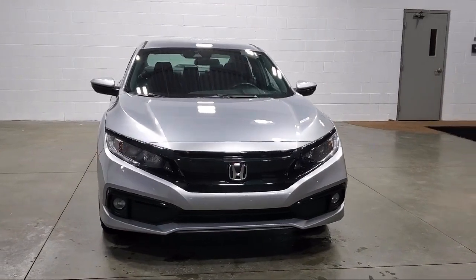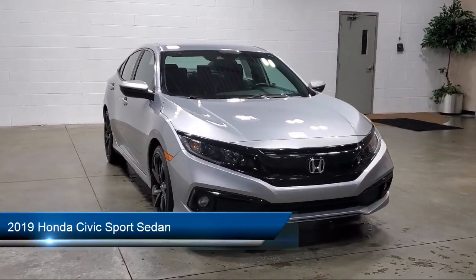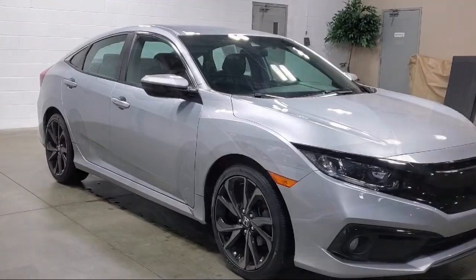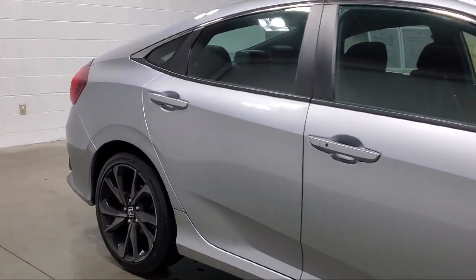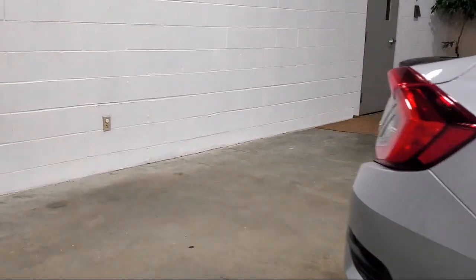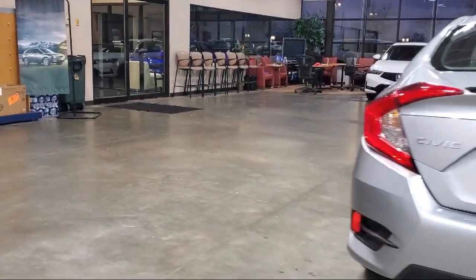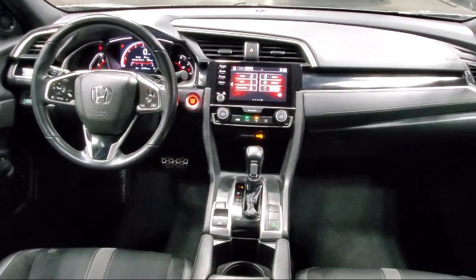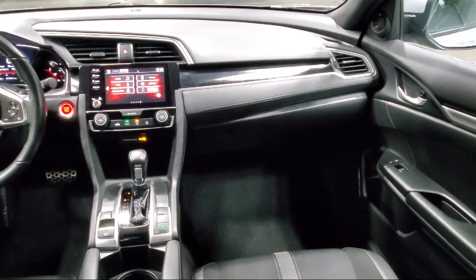It comes equipped with keyless entry, rear view camera, Apple CarPlay and Android Auto, auto high beam headlamp control, outside temperature display, air conditioning, rear spoiler, speed sensing steering, alloy wheels, steering wheel controls, and has less than 20,000 miles on the odometer. Here at Serra Auto Park, customer satisfaction has been our only priority since 1957.